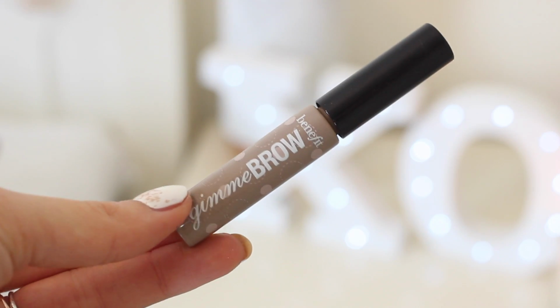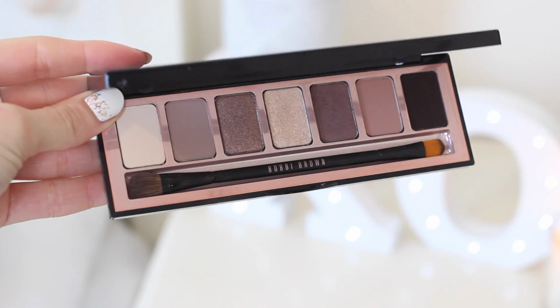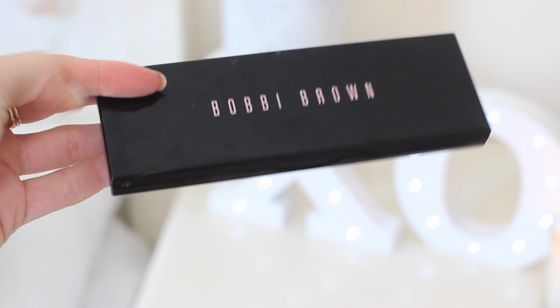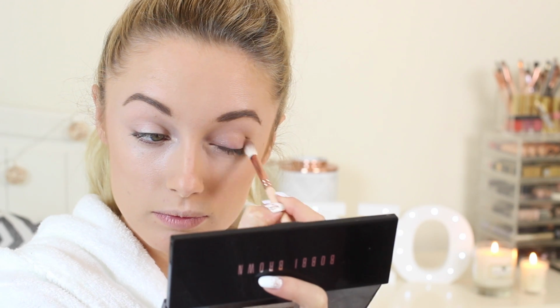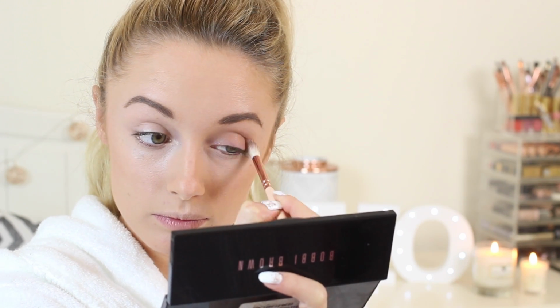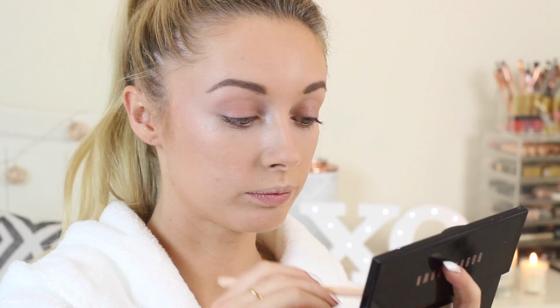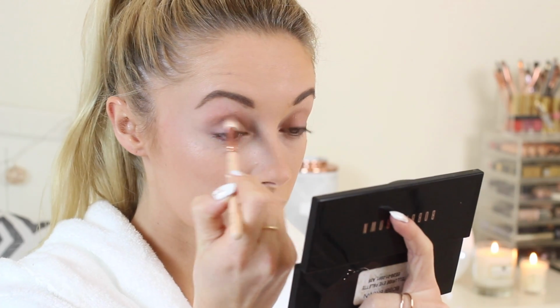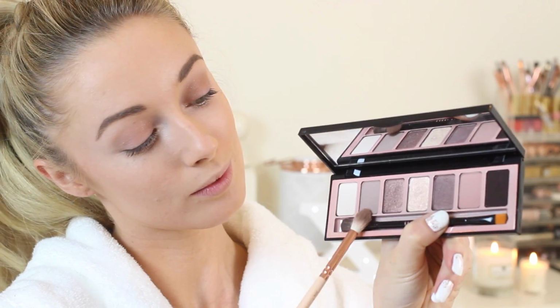I'm setting the brows in place using my Benefit Gimme Brow, but again not adding too much volume. Then I'm using a Bobbi Brown eyeshadow set to really start to build up a bronzy brown smoky eye, so I'm using quite a pale shade all over the lid and making sure it's really well blended. Then with a slightly darker shade I'm going in over the crease. I'm not being too precise here, I'm just going to keep on building it until I get a look that I like, slowly adding in a little bit of shimmer as well.